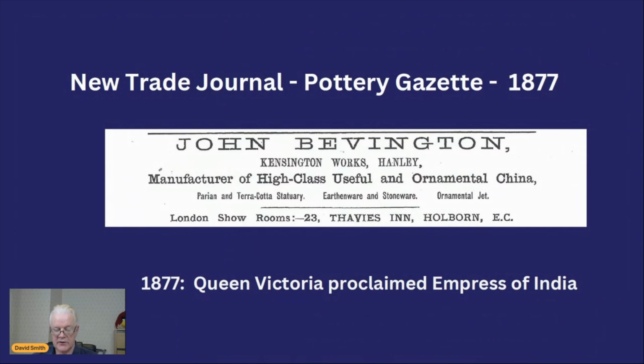So in 1877, a new trade journal came out called the Pottery Gazette. This was the start of marketing to the international trade, so in particular to the US, North America, Australia, the parts of the British Empire. In the same year, 1877, Queen Victoria was proclaimed Empress of India, just to keep you up to speed on how the empire was doing in 1877.